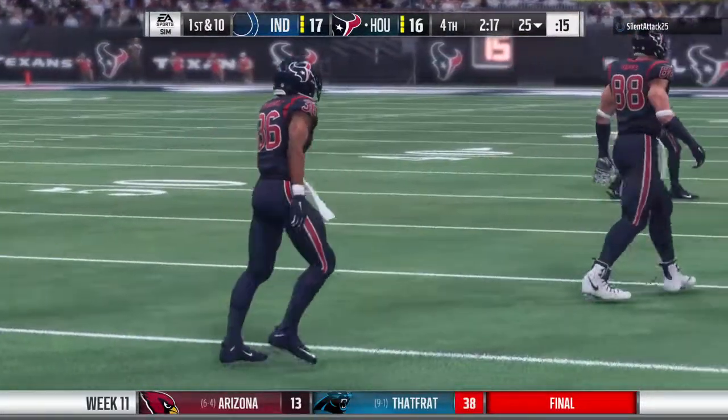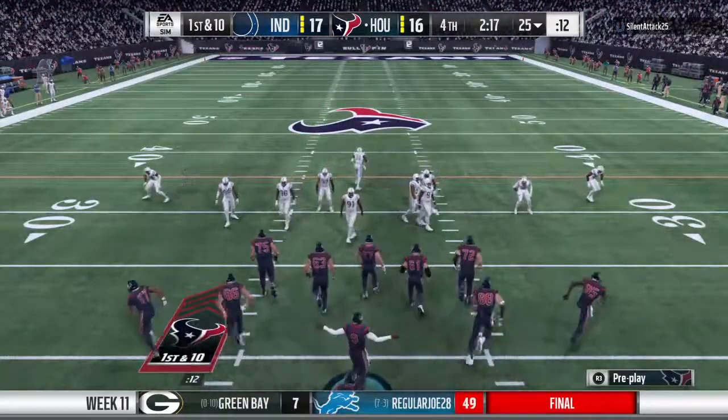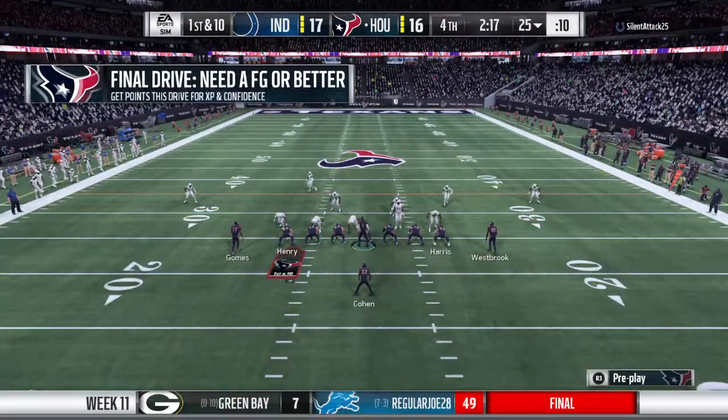But this time on offense, they don't even want to see the field goal kicker trot on the field. They want that ball in the end zone. Yeah, they'll be going for 6. Here we go.